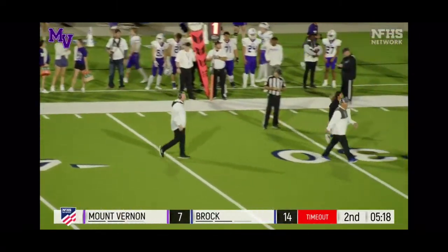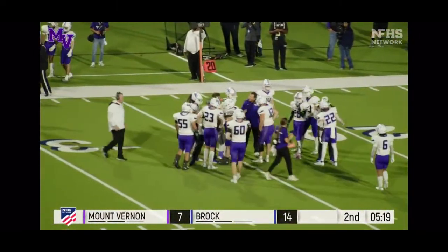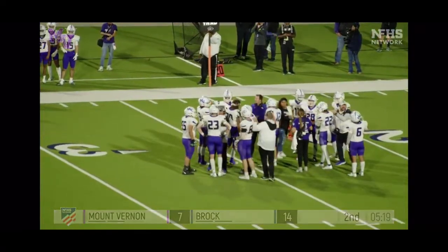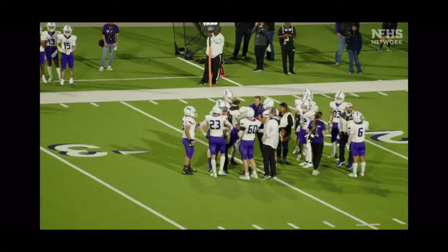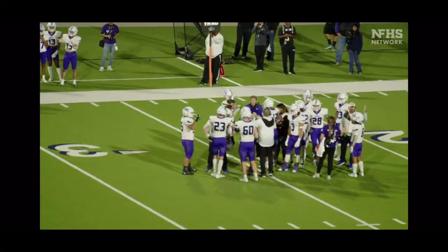All right, that'll stop it at 5 minutes, 20 seconds left here in our first half. And that's quite the run breaking off against that Mount Vernon defense, notorious for stopping the run, especially up the middle.